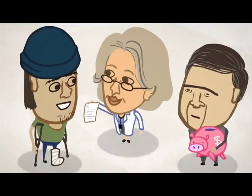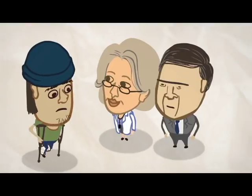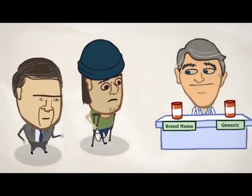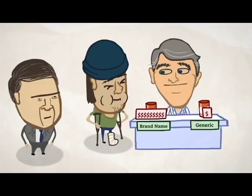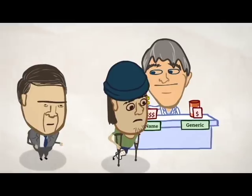It can be just as confusing dealing with prescriptions. Your plan has a list of drugs it will pay for, called a formulary, but the prices vary. Check with your doctor or pharmacist because a generic drug might fix you up the same as a brand name drug, but the price difference could be huge. So, those are the costs typically involved.